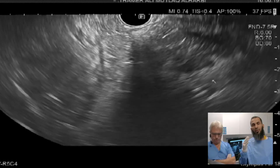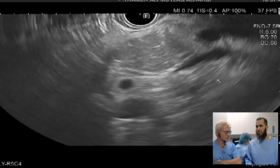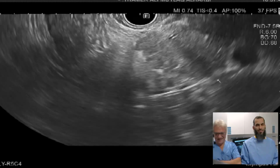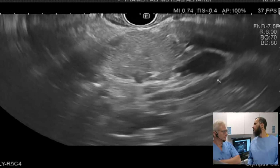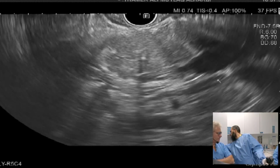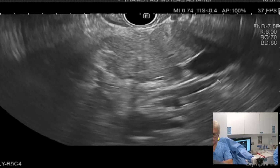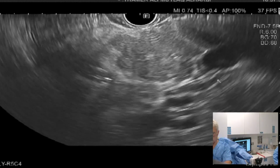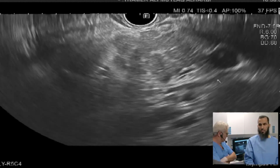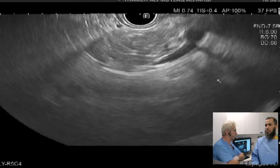So the question is whether to perform FNB. Dr. Abid, I would probably vote for fine needle biopsy. I mean, if this patient has not developed chronic pancreatitis yet, there's maybe something we can do if he has autoimmune pancreatitis. I'm not sure if everyone agrees, but maybe EUS FNB will be the next step, because the association between pancreas divisum and a history of recurrent pancreatitis is really questionable. Sometimes it's not related, it's just coincidence.